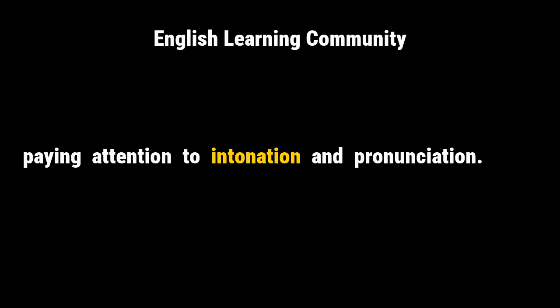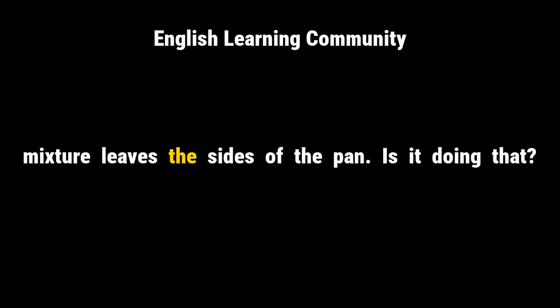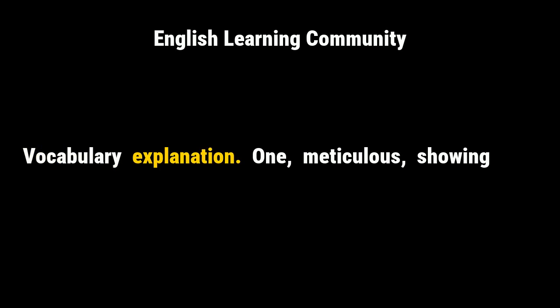Speaking practice. Practice speaking this sentence aloud, paying attention to intonation and pronunciation. "Aisha, Daddy's note here says to cook until the mixture leaves the sides of the pan. Is it doing that?"